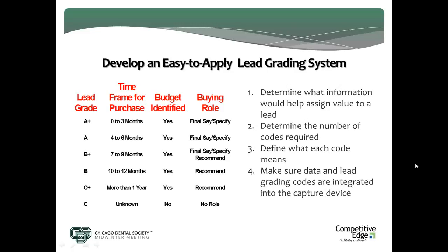Then think about how many codes you need to really value the lead. In my example here, the time frame for the purchase, if there's budget or funding available, and the buying role of the individual I'm talking to are the 3 criteria. So then we'll define, it's an A+ because the time frame is 0 to 3 months. There's money funded or budgeted, and this person has final say or specification on what they buy.